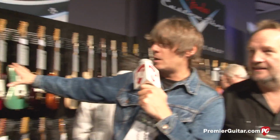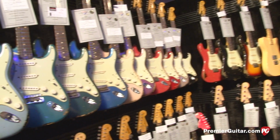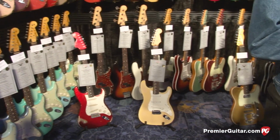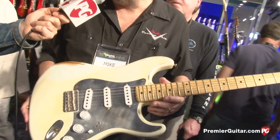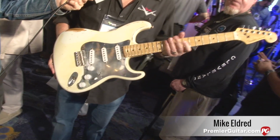He's got a really special guitar. Obviously, Fender Custom Shop turns out scads and heaps and tonnage of awesome guitars, but this one's super special because this is a celebration of maybe one of the greatest funk guitarists ever to live. It's the Nile Rodgers Hitmaker.